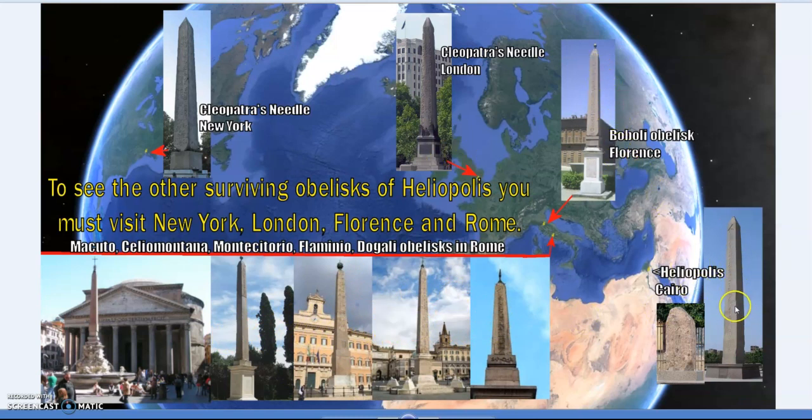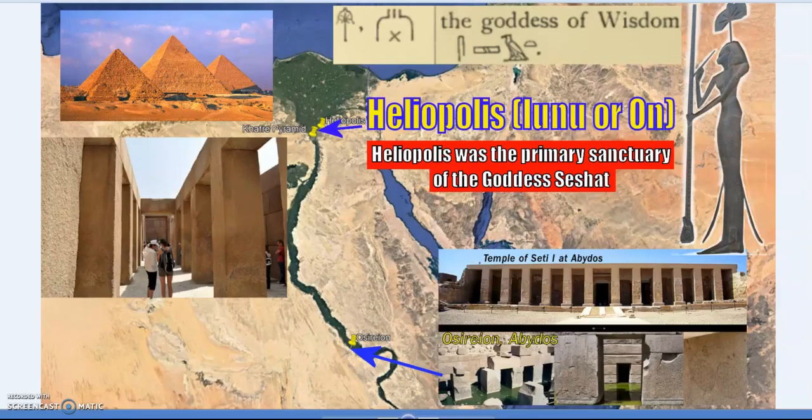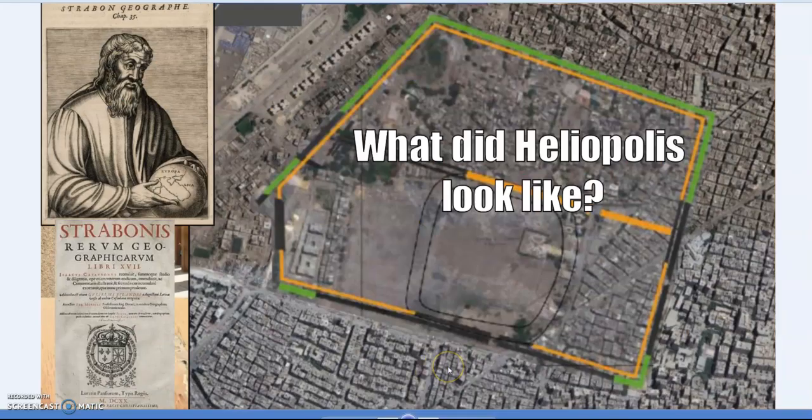There's only really one surviving one in Heliopolis now, and a stump of another. But also Cleopatra's Needles of London and New York. They were brought from Alexandria, but those were transferred from Heliopolis to Alexandria, and there they stood for 2,000 years before being moved to New York and London. So Heliopolis, primary sanctuary of the goddess Seshat, the goddess of wisdom, knowledge, geometry, astronomy, surveying, construction, foremost of the builders as she was called.